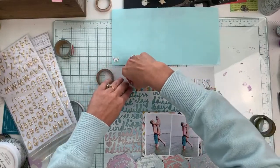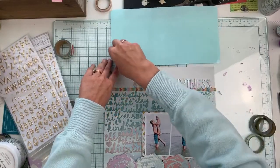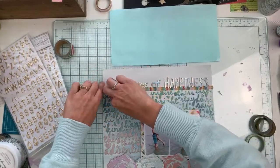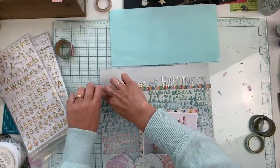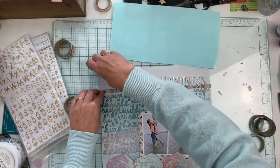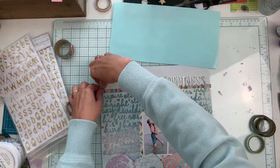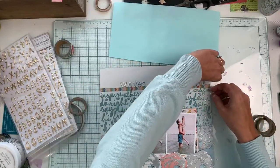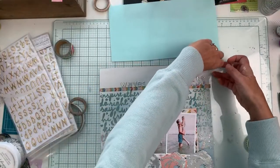These that come in the Heidi Swap are chipboard. You know, those are not our favorites. Okay, I am going all the way across with this. Oh, my computer is spinning again. Okay. Okay. What do you guys think of the washi tape across there?